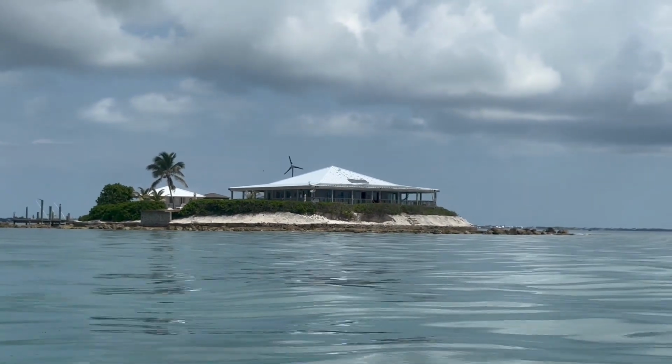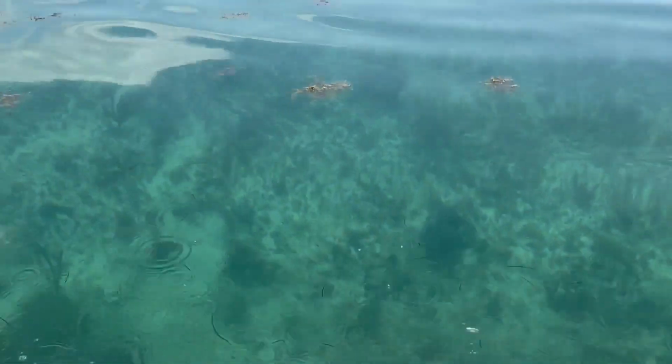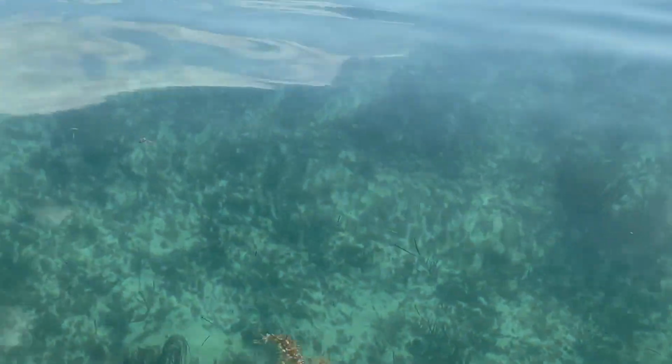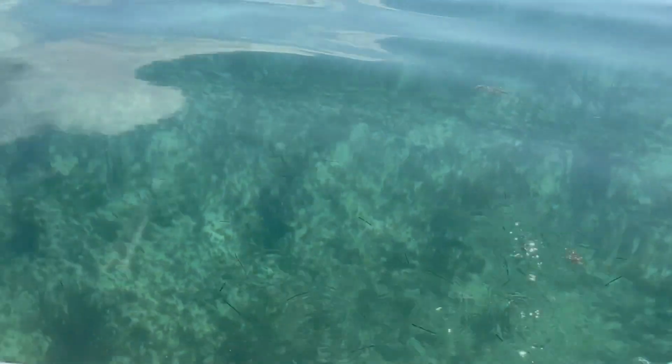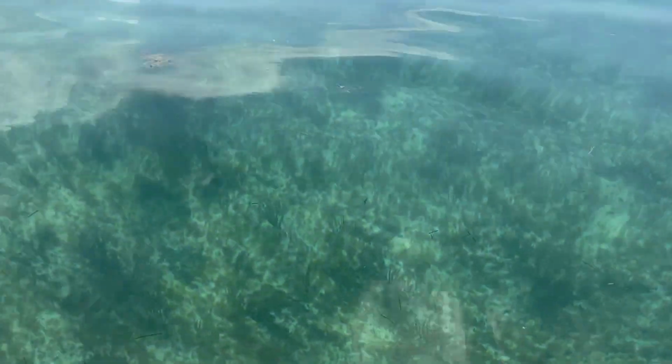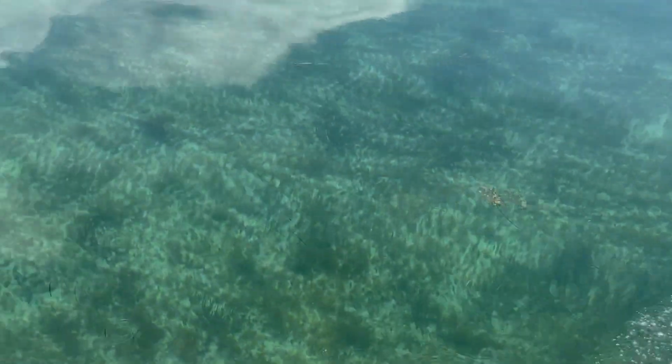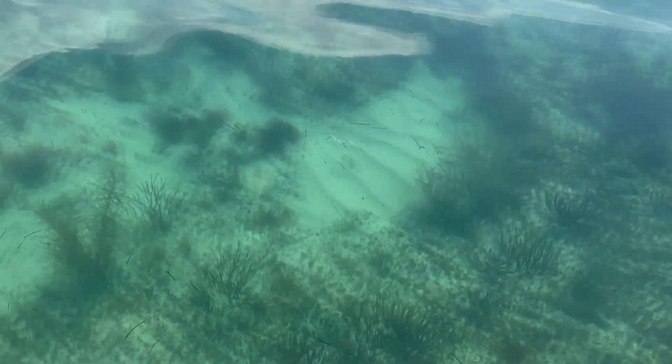He did not. It's like our own private aquarium. We're seeing some, I think, brain coral and what other coral, Dan? Bighorn and lots of different types of fish and sea stars. Oh, it's lovely. It's just lovely.